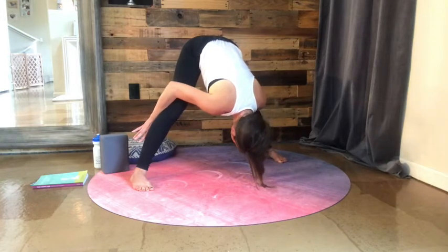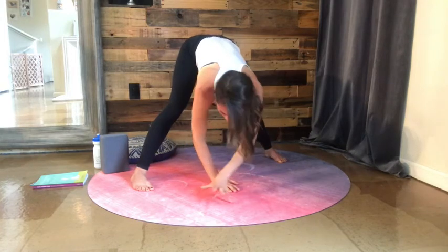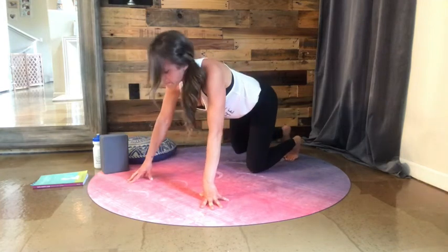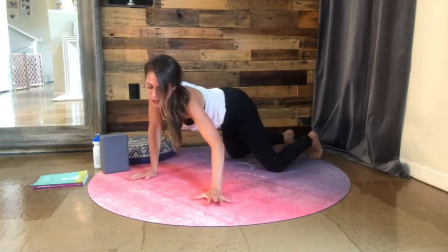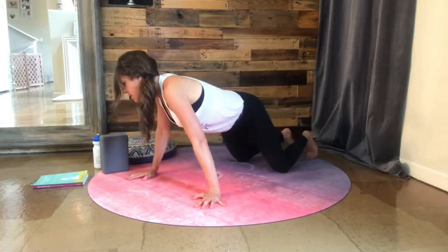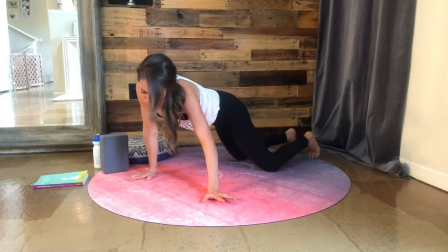Exhale. Bring your hands back down to the mat. Walk your hands back to that right foot. Lower the left knee down. Step the right foot back to meet the left and go through some pelvic circles. Maybe you take it into figure eights. Maybe you even just rest into child's pose.